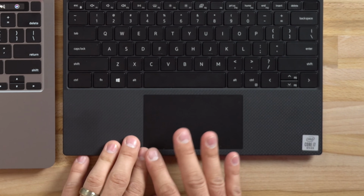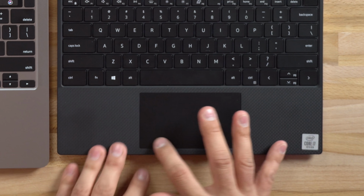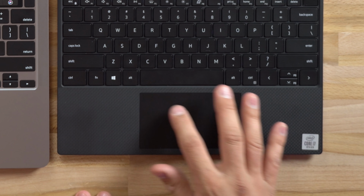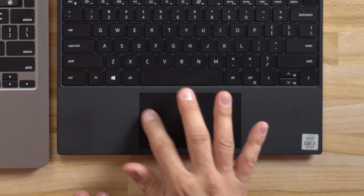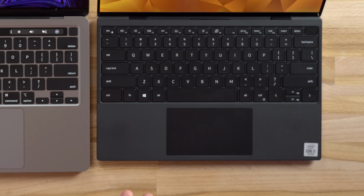The Dell's is a little bit smaller, but it's not small. It's a standard trackpad, but they did improve it compared to last year. And even though it is a diving board design, you could still click fairly high, and it is really good. It's one of the best Windows trackpads. They did a great job, but Apple's is better.